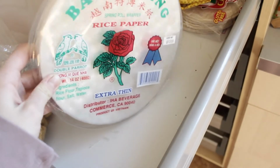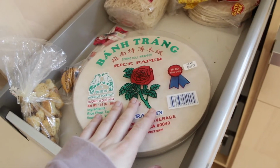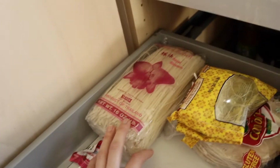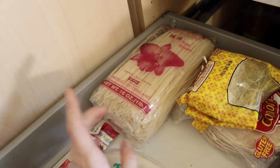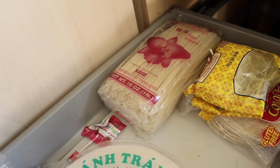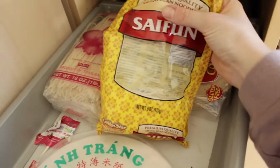A human could never go through this. I don't know. Gonna be maybe eating a lot of rice paper rolls for the next 5 months. Over here I've got rice noodles, which I'm using to replace ramen noodles now in my ramen. It's actually literally just as good, so I'm not mad about that one. And then these are mung bean noodles.